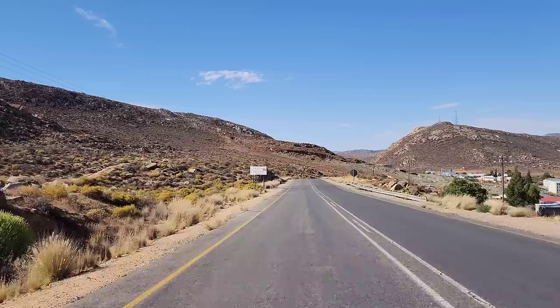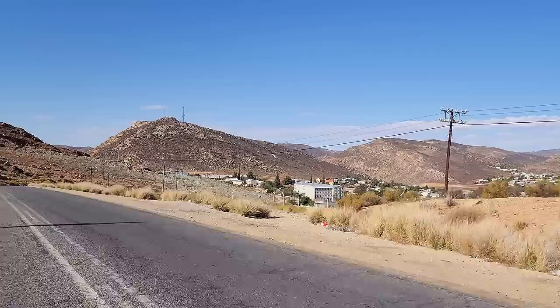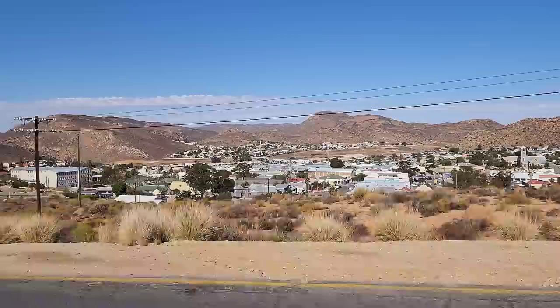Enough for you? Oh yes, Springbok. Wow, is it? Yeah, I thought. This is a very, very big place.